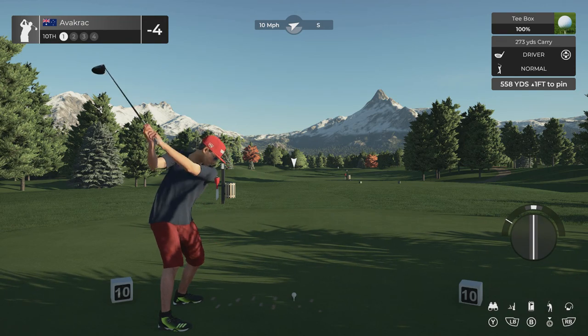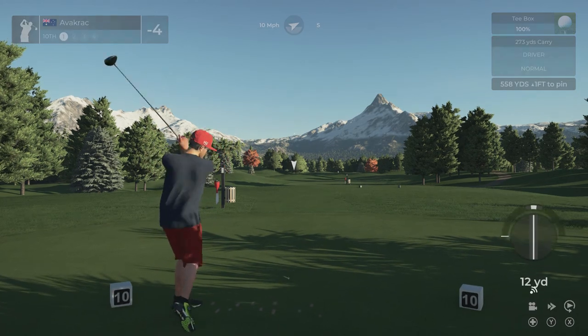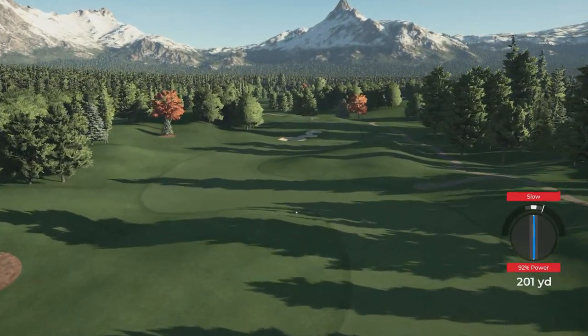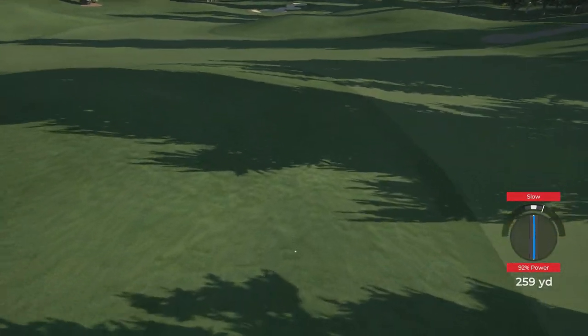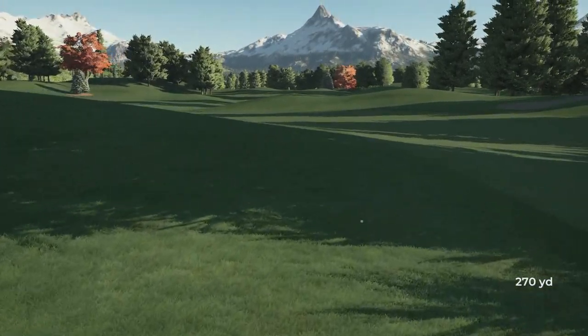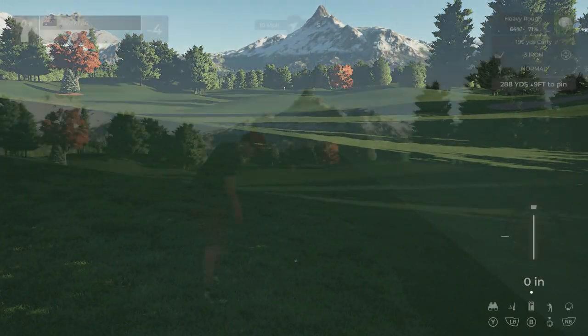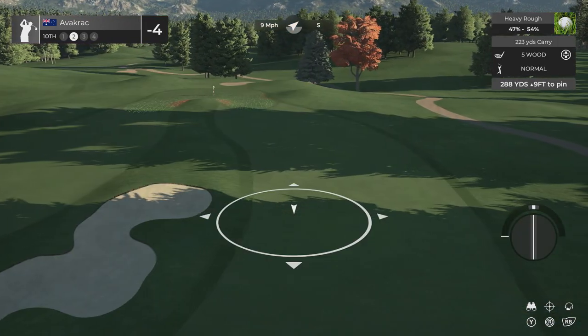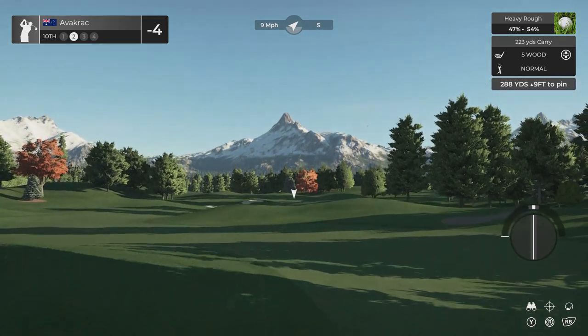Oh, I swung at that too. I'm glad that didn't go. Oh, that was slow. Oh, that needs to kick in. That was only 92%. That needs to kick in. We need a big bounce. Big bounce. Come on. Come on. Get off. Get off. Shit. All right. Par four. Five would do it. Why not?